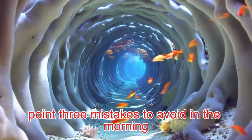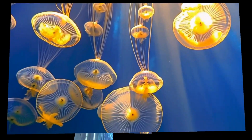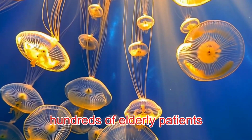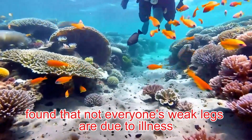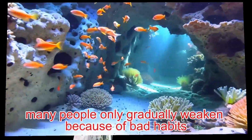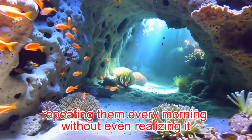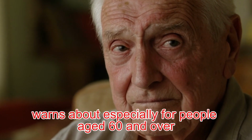3 mistakes to avoid in the morning: the cause of weak legs and tired joints. In the process of monitoring hundreds of elderly patients, the doctor found that not everyone's weak legs are due to illness. Many people only gradually weaken because of bad habits, repeating them every morning without even realizing it. Below are the 3 most common mistakes that the doctor warns about, especially for people aged 60 and over.